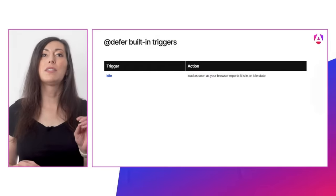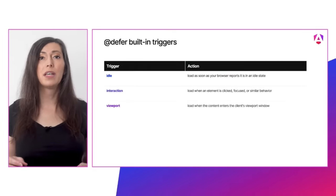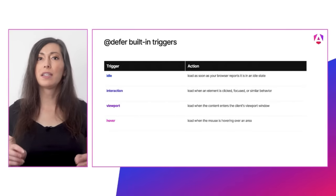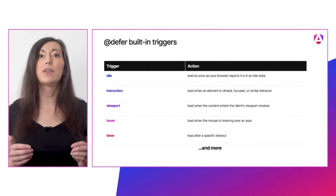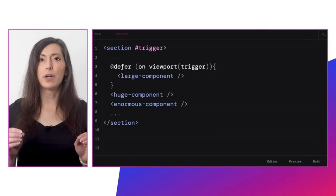Angular provides several built-in triggers for you to use in your applications. These include idle, to load as soon as your browser reports it's in an idle state; interaction, to load whenever something is clicked on, focused, or similar behavior; viewport, to load when the content enters the client's viewport window; hover, to load when the mouse is hovering over an area; timer, to load after a specific timeout; and immediate, to defer load right away after the defer block is rendered. You can use one of these triggers with an on clause. Here's an example. We're going to go with defer on viewport.